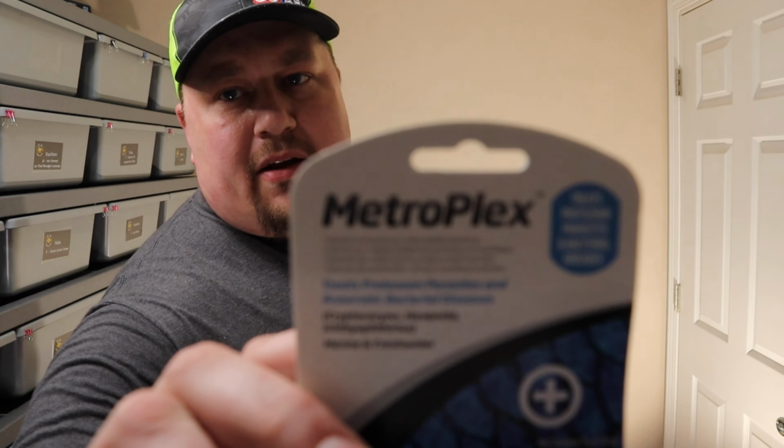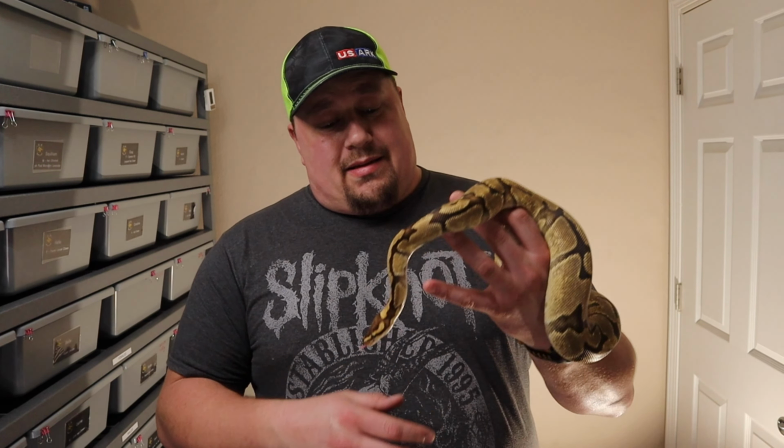It's a word I can't pronounce. It's metronidazole or something like that. But anyways, Metroplex, I got it off Amazon. It treats protozoan parasites. External parasites like snake mites can be very problematic, especially if you have a large collection.